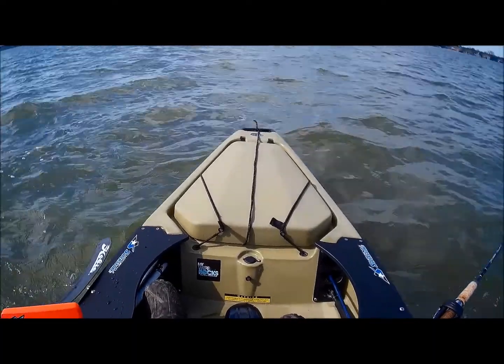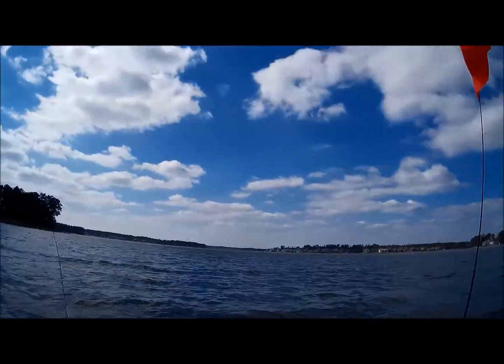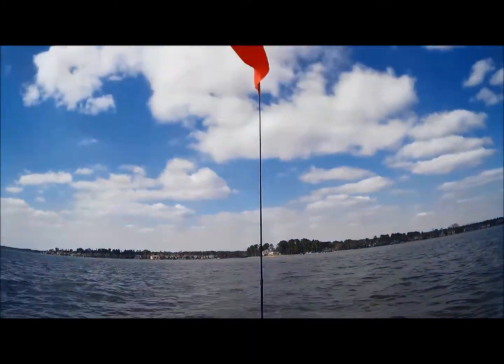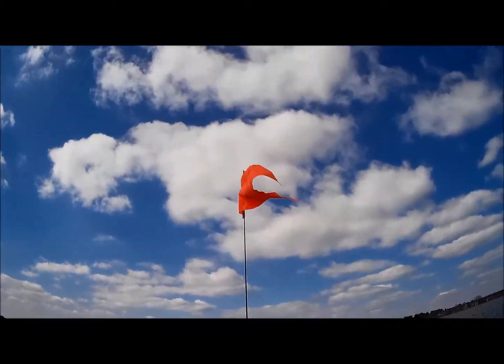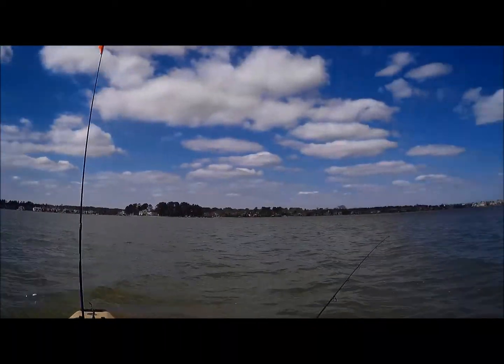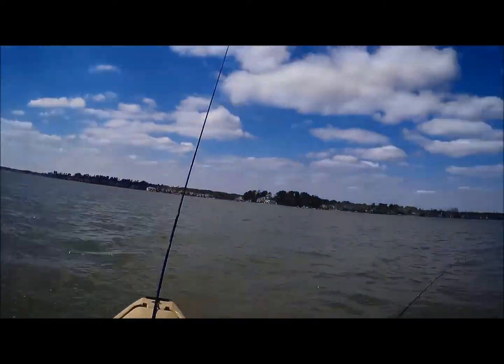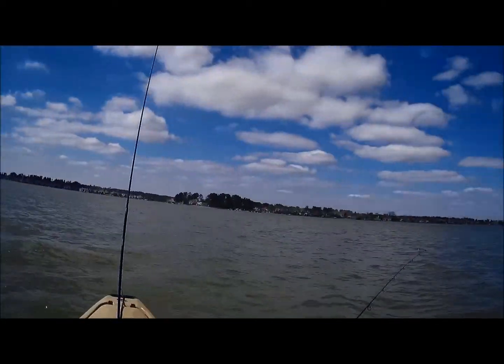I'm going to put up my flag today. If you guys haven't seen my do-it-yourself flag video, you ought to check it out. It ain't the prettiest thing, but it makes me visible and didn't cost me a dime. Alright, I don't want to miss a fish just because I run out of battery, so I'll tell you what. If I hook one here trolling, I'll cut the camera back on and we'll reel it in together.